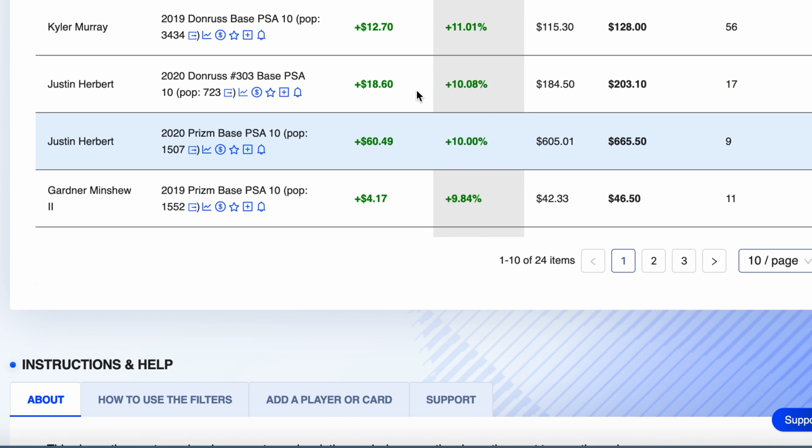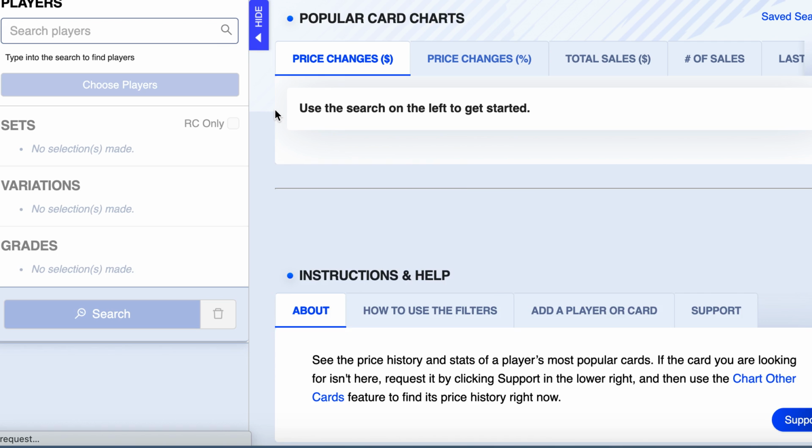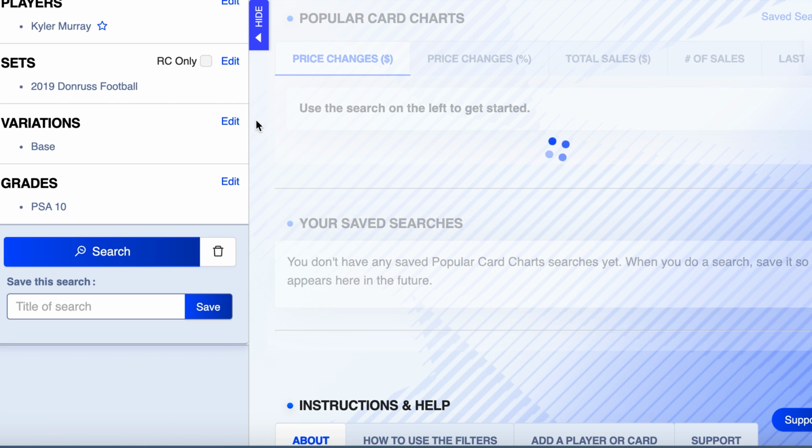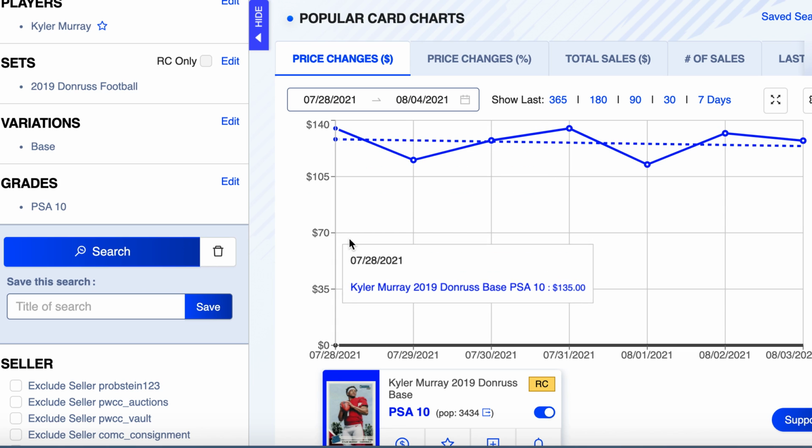Next on the list, Kyler Murray 2019 Donruss base, pop count of 34. 56 sales on the week. Now that's a pretty hefty sales volume. I like to see 1% plus. This is a solid 1.7% sales volume, up 11%. Interesting. So people are buying that. The sales volume is something that must be considered in terms of demand.